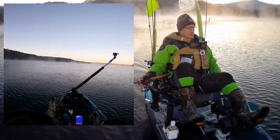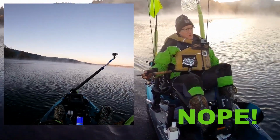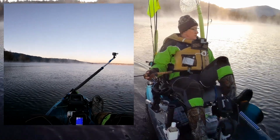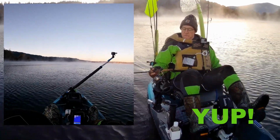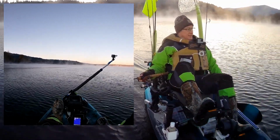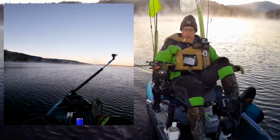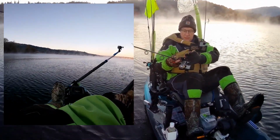Okay, we're out on Lake Sammamish. We're going to be fishing for some trout today, cutthroats mostly, and or whatever else bites. We'll see. But it's cold out. It's about 28 degrees. Very calm day so far, which is nice.